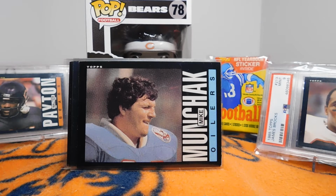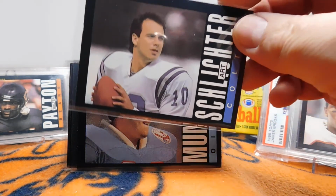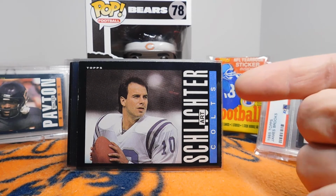That's his rookie card. 12 years with the Oilers, 9-time Pro Bowler. His number 63 is retired by the Titans. And he was the Titans head coach for a few years, about a decade ago as well. He's the offensive line coach of the Broncos now. Here's Art Schlichter. Really bummer story for the Colts.